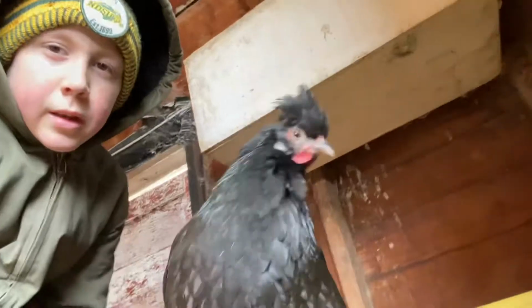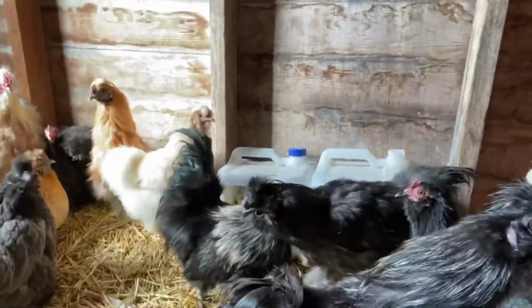There's their nesting boxes. And these are the birds. There's some, that one's a pretty good favorite of mine. Here's the main of them. Want to say hi? These are a cross of silky chickens, and they're called Satan chickens, but I'm gonna crossbreed them and just sell them as bantams.